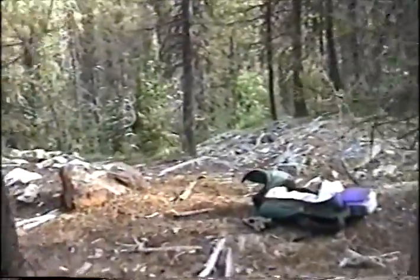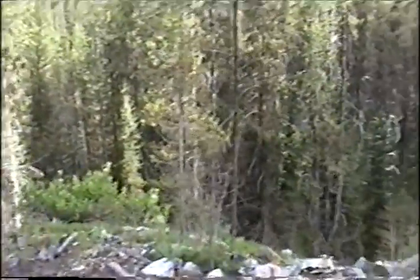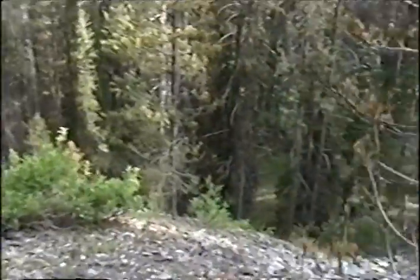There is a little access road that brings you up onto this particular dump, which doesn't have a huge surface area up here on the top, but as you can tell when you look off the nose, there is a lot of stuff up here.